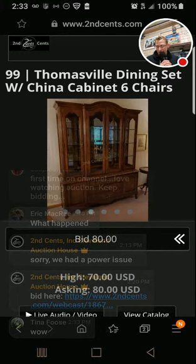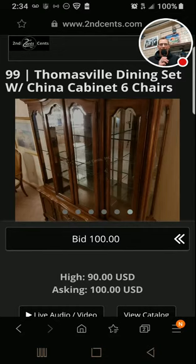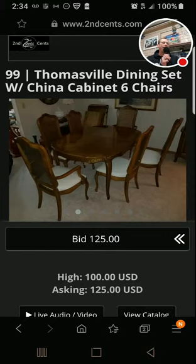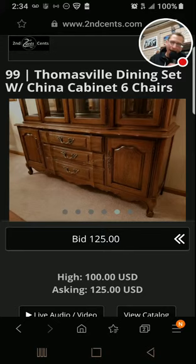Lot number 99. $1,000 to go now. $500 to go. I got 90, now $100. Like I said, it's in the furniture room, right back there. $100, now $125. That's the chairs and the china cabinet, a 2-for-1 special. Fair warning, $100 now $125. Thomasville, beautiful piece. Stealing it today, $100, great buy, number 58.